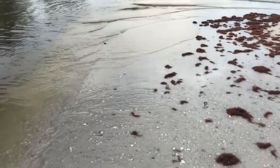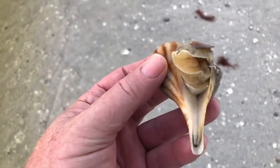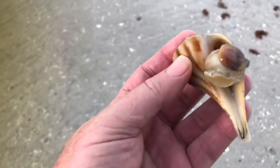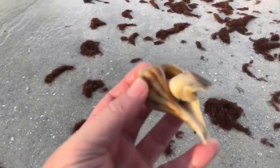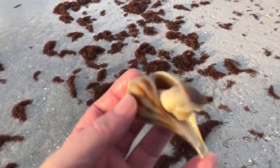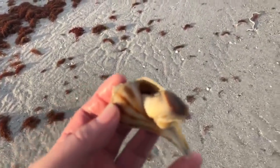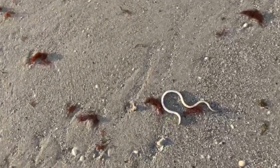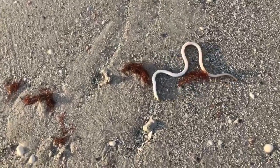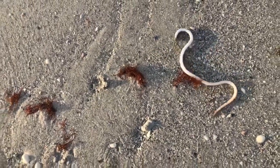I see a beautiful live whelk shell. A beautiful live whelk. And it's probably going to die. There's a live pear whelk. A live, big, beautiful pear whelk shell. And that's probably going to be dead soon. That's so sad. There's an eel over here, which I'm not going to pick up. That's dying. But look at that beautiful pear whelk.